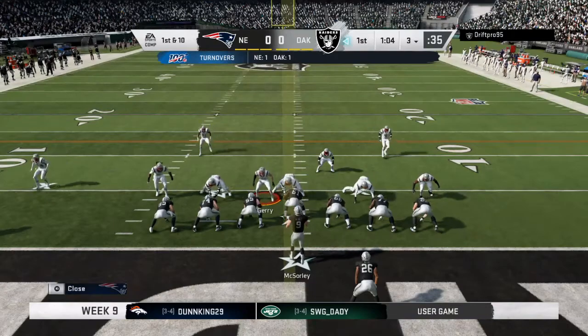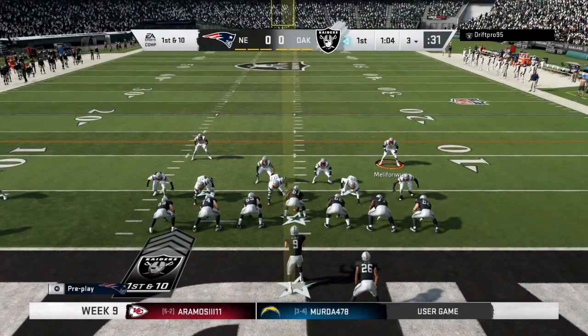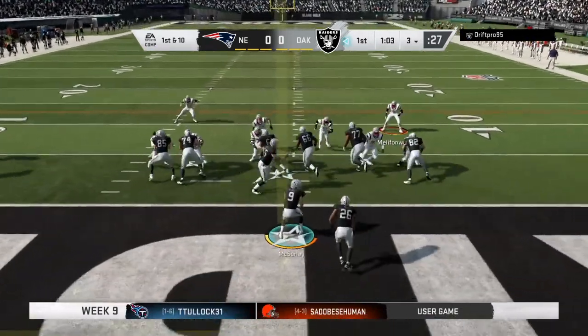Well, we got to give him one, don't we? I mean, with the year he's having, it's a lot easier for him and his teammates to accept that throw, because for the most part, what they've seen has been pretty sensational.